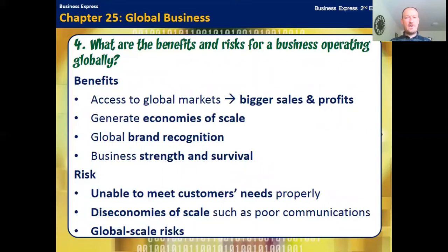Okay, and then the risks for a business operating globally are you might not be able to meet the customers' needs properly because you're trying to sell into different countries around the world. It's not always easy. It can be hard to manage. Obviously, the more variables involved and the more languages involved, the more complicated it is. Having good people and good ICT systems can really help that. Diseconomies of scale, such as poor communications. So if you have poor ICT equipment, or you've just so many different levels and layers of management, this ties back into our other chapter when we're doing organizational structures.